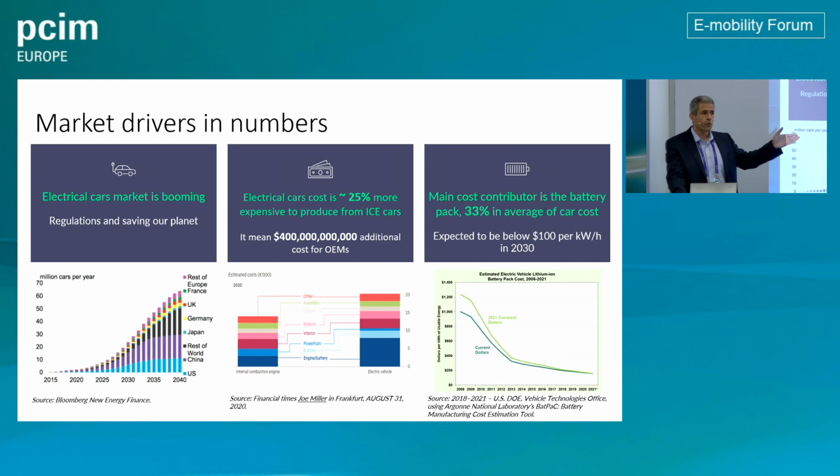Battery already came to a very low cost for a kilowatt per hour, and it will continue, but it's starting to flatten. And we have to think about new things, how we can reduce those costs.